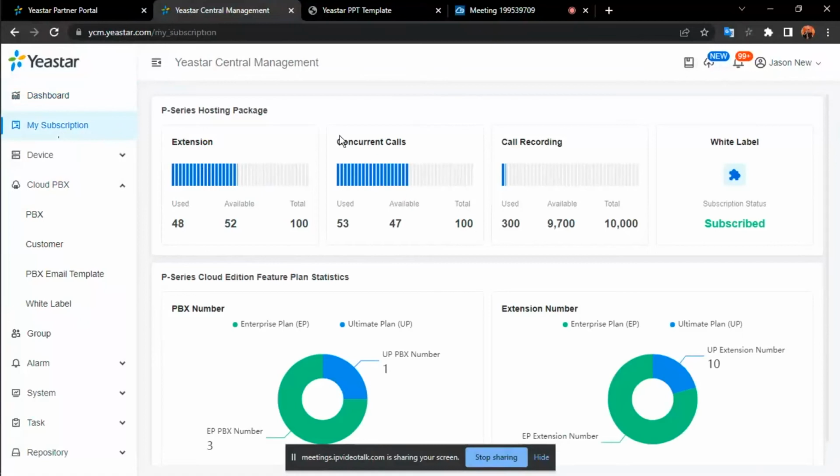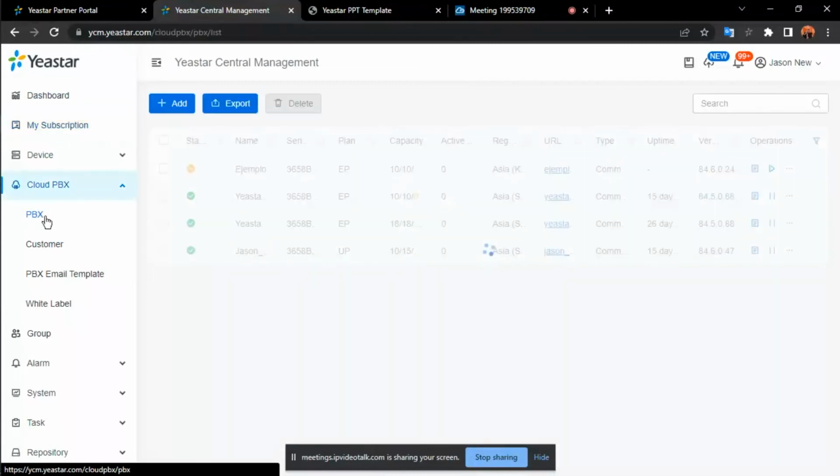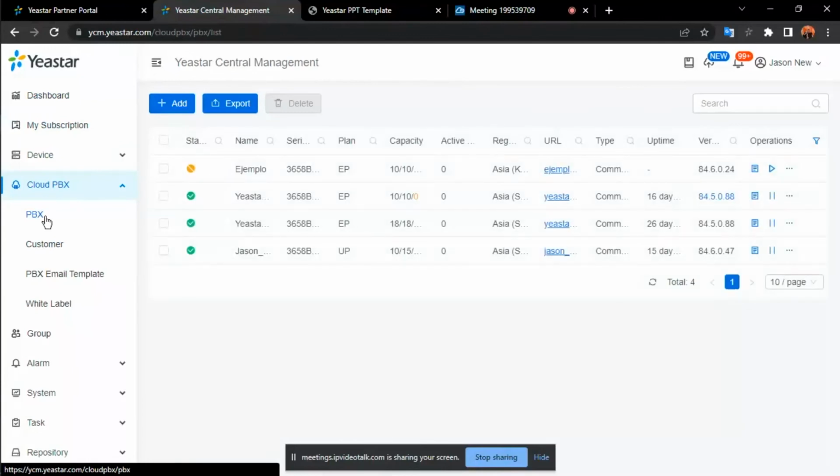Another thing I'm going to do is click on Cloud PBX and check on PBX directly, because now it's very clear. You can see I've got 52 extensions with 47 concurrent calls left now. So if I want to create a new PBX, that means I'm going to make use of my resources, which are 52 extensions and 47 concurrent calls. Quite clear.